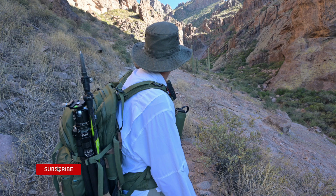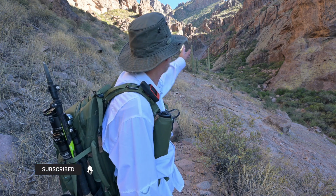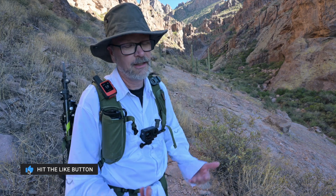Ohio lungs are not great for this kind of stuff. This trail to where I'm going is rated moderate, I think, if that. This last whole section, a little tough. So, yeah, I want to get up in there and then hope the sunset light plays nicely in this canyon here. See what happens. Like we learned yesterday, it doesn't always work out. Let's see what we get.